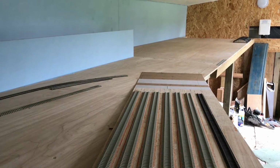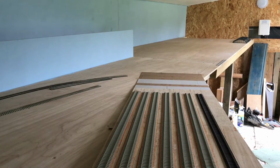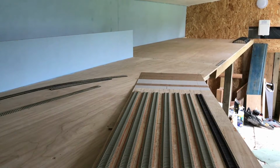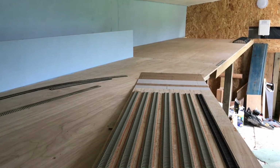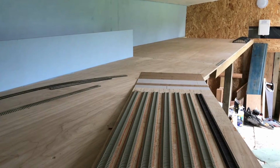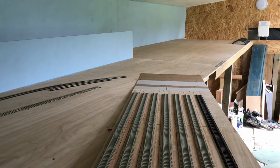In the distance you can see a Peco platform canopy, and I'll probably use those for the narrower canopies at Paddington, the two narrower ones. The two larger ones I'll have to make myself from clear plastic sheet, and something else I'll have to decide on is how I make the other parts of the canopy.